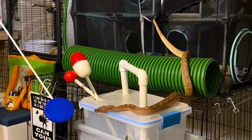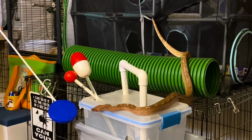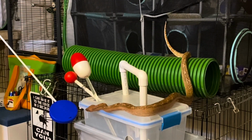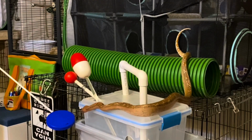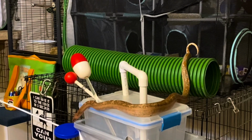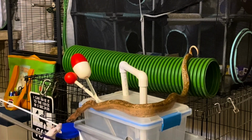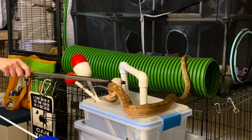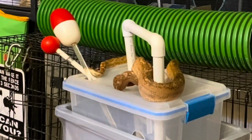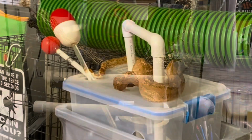So this way, I waited him out. He targeted completely out of the exercise pen this time. There was his tail coming out, and this made me so happy. I went ahead and marked the end of the behavior. And then I reinforced him with his medium rat. And I just leave him on the station for a few minutes while I go train another snake. So I'm going to leave him there to start eating.